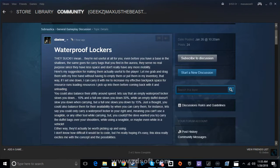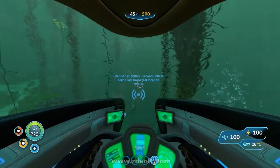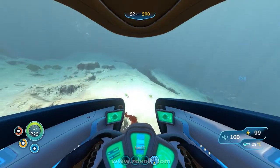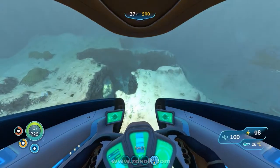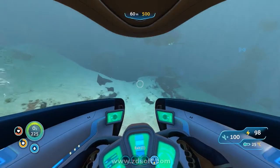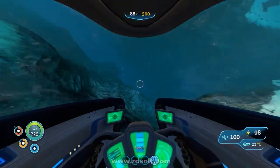Okay. I can see where this guy's coming from. But sometimes an outdoor storage locker can be more useful, especially in very early game. And you said before you get your first base. Because remember, before you get your actual base, all you have for storage is your pockets and the little storage chest in your life pod. That's all you got.